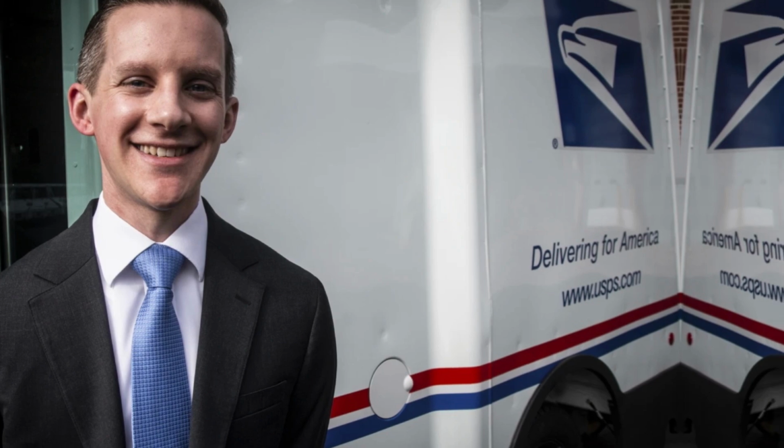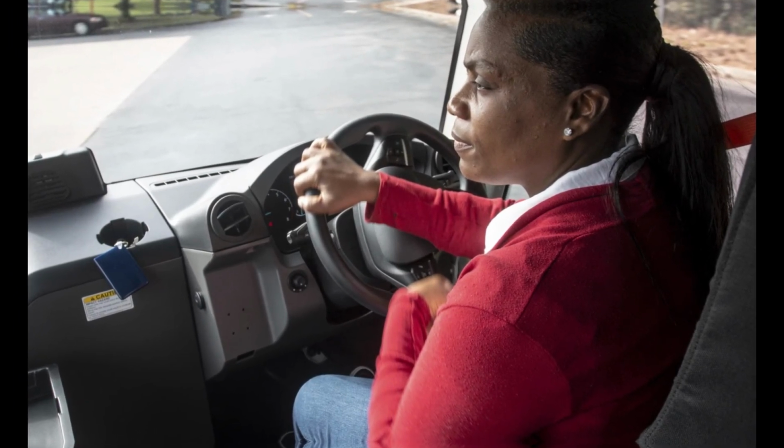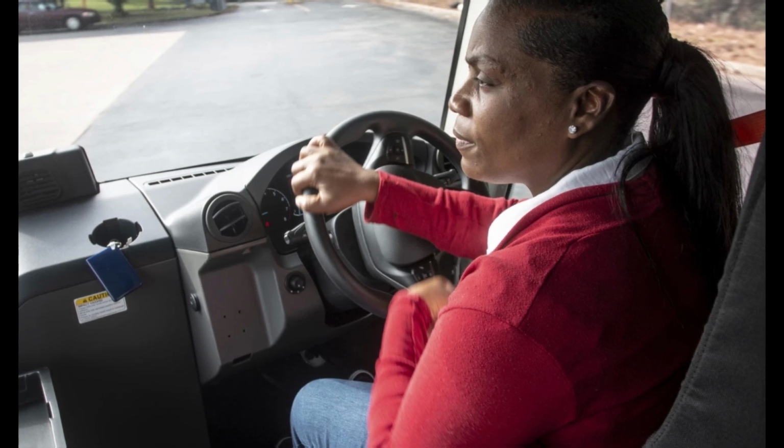Additionally, the extra space in the back is a big help, as the demand for deliveries has risen significantly, especially with the increase in online shopping. And the best part, these trucks don't break down as frequently as the old ones. This is a relief for both workers and the government's budget.